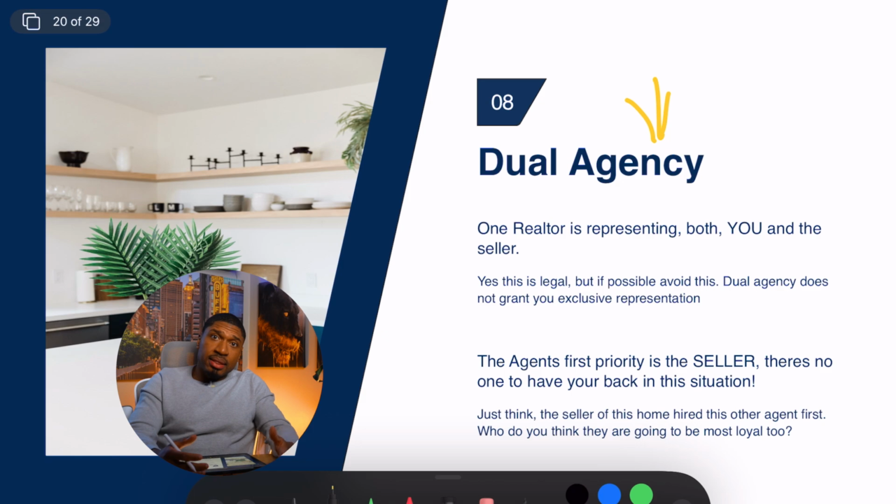If you walk in there unrepresented, without an agent of your own, that realtor, any good one at least, is going to ask you questions. Hey, are you working with a realtor right now? If you say no, that agent is going to vibe with you and try to build some rapport, and especially if you really like that specific house, they're going to sell you that house, which makes all the obvious sense, right? But if you go in there unrepresented, that agent is working for the seller first, right?